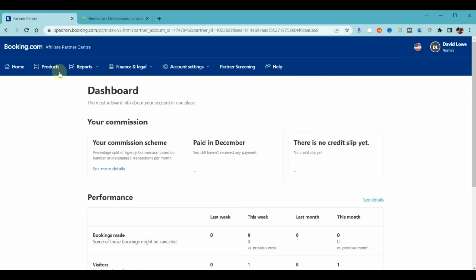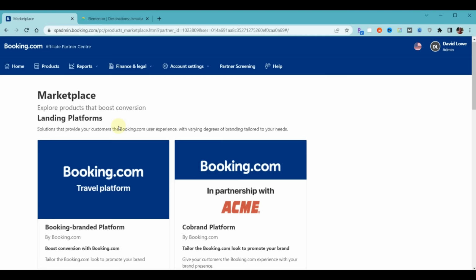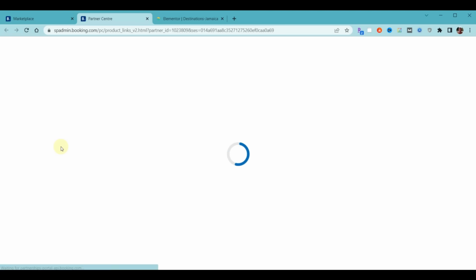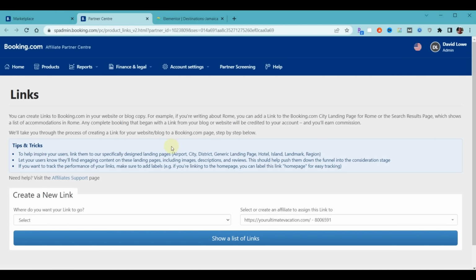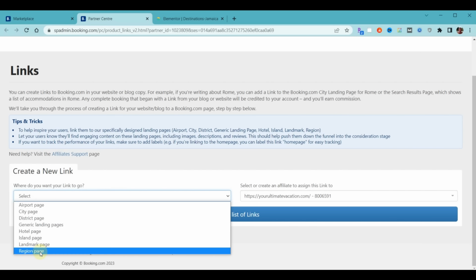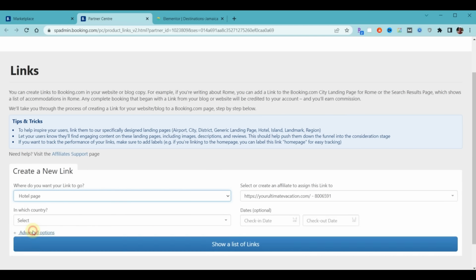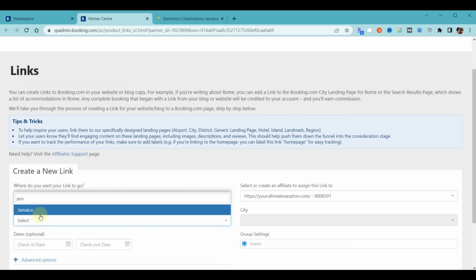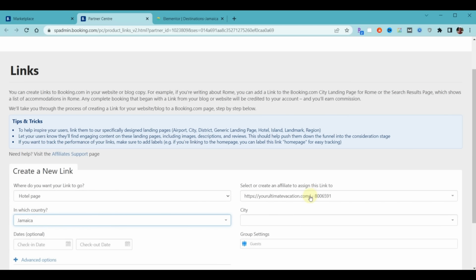So from here, I want to go to Products. I'm going to scroll down until I see Affiliate Links. I'll choose Affiliate Links. And this was a little less intuitive than I wanted, but I'll walk you through. It's not too bad. Where do I want the link to go? Notice it has these different choices. I'm going to choose Hotel Page. Select the country. I'll choose Jamaica. That's my default because that's the one I signed up and said I wanted to use when I signed up to become an affiliate with them.